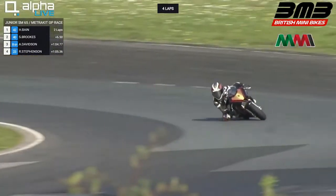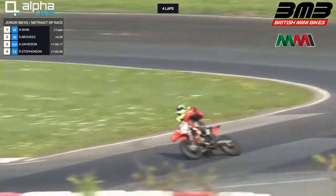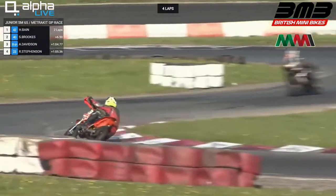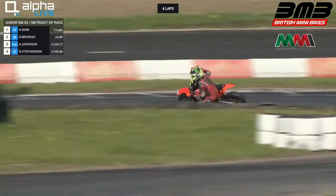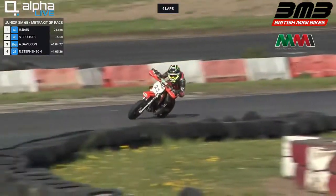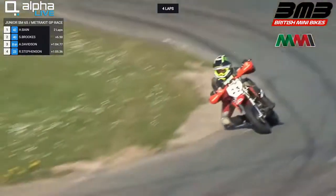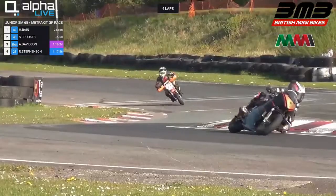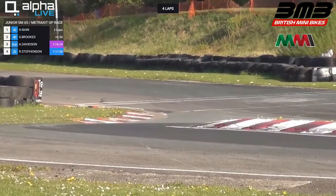Yeah, there really is some great young talent on display here as they come into the third of the four hairpins. Stevenson is still keeping him honest, not opening that gap too much. I think the gap's at 1.6 seconds as they cross the line. 1:16.2 from Alfie Davidson, 1:17.5 that lap from Reece Stevenson.